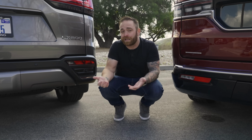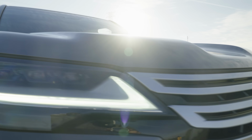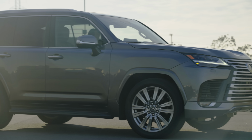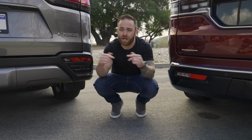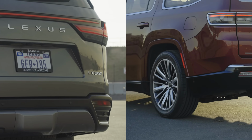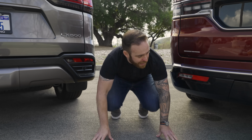The Lexus, while it can theoretically tow 8,000 pounds, doesn't have a trailer brake controller. You can't get one. It doesn't even come on the ultra luxury version that's nearly $130,000. And that's a pretty big omission. Then, as you can see in front of us, they've both got covers over their tow hitches, which is fine. I get it, an aesthetic choice. You don't always want to see where your tow hitch receiver is, but there's the differences in how they come off. And I'll show you that now.